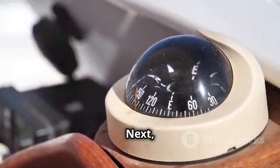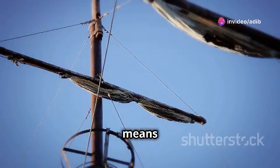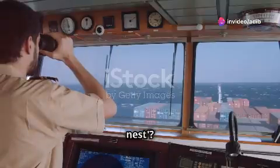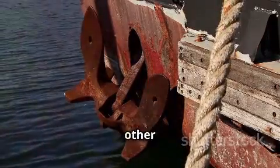Easy, right? Next, you'll hear sailors talk about port and starboard. Port means left, and starboard means right when you're facing the bow. Ever heard of the crow's nest? It's a lookout point high up on the mast, perfect for spotting land or other ships.